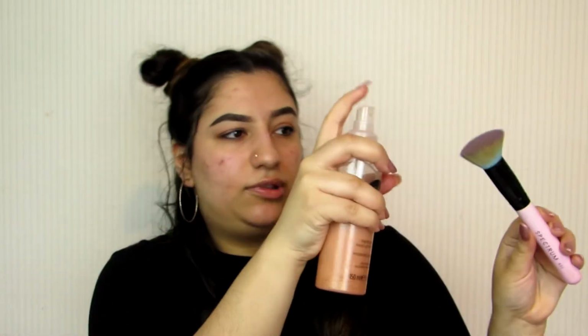And I like to spray my brush with my setting spray because I find that it really helps to work the foundation into the skin, and it just helps to spread the product a little bit further. So I'm just going to pump 2 pumps of the foundation on my hand. Now I either pick it up with my finger and pop little dots on the face, which I probably will do, or I just pick it up directly with the brush and put it on.